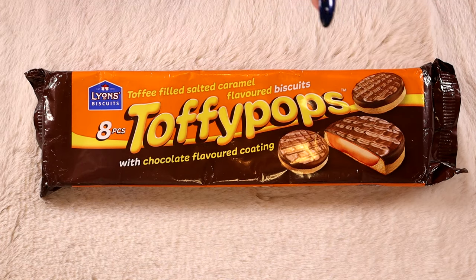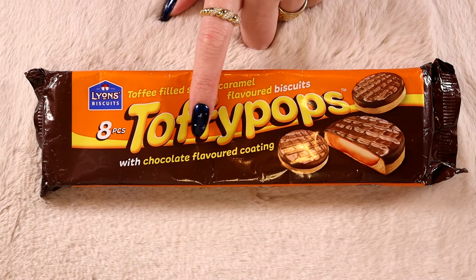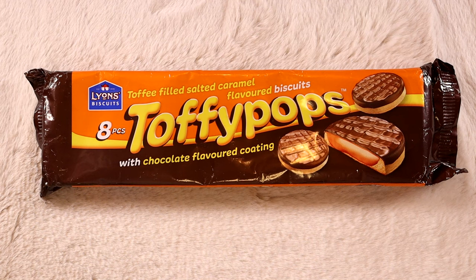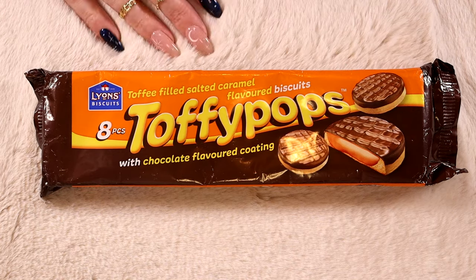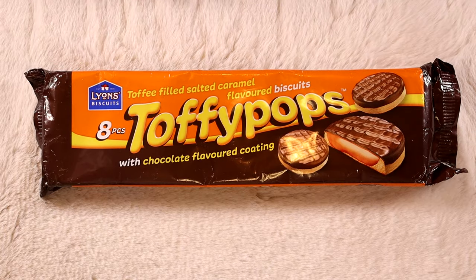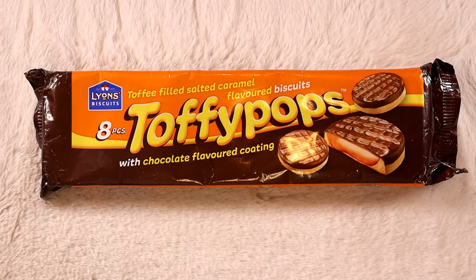I think the chocolate was different. I think it was milk chocolate, and this is dark chocolate. It's not even chocolate, it's chocolate flavored coating. Eesh. Toffee filled salted caramel. Or maybe the other one wasn't salted caramel. I don't remember. They were a bit of a letdown anyway. Even the kids were like, nah, mom, no thanks.